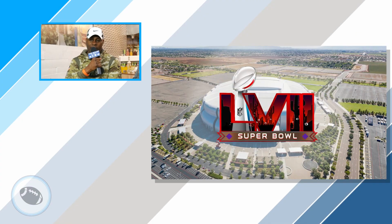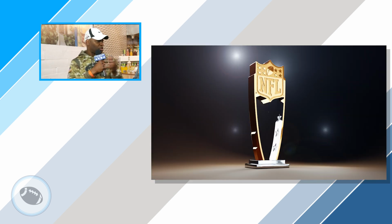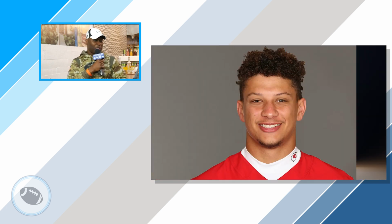I just saw that gambling, which obviously I can't do because I work for the National Football League. Gambling for the Super Bowl this year is $16 billion as of when the game kicks off. So my biggest thing is this is the biggest stage. This is where stars are born. Someone's going to come out of there a Super Bowl MVP. Hopefully it's Patrick Mahomes, but we'll see what happens.